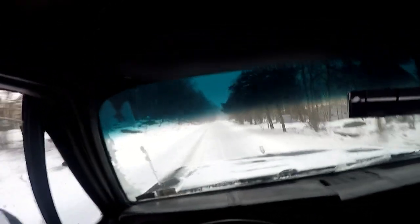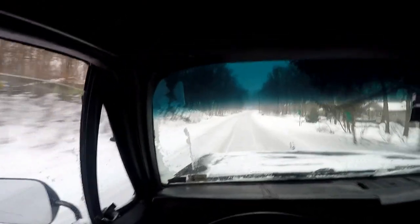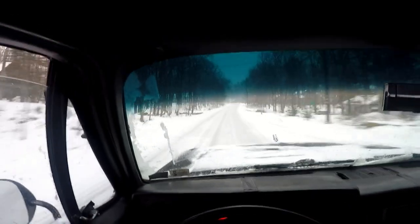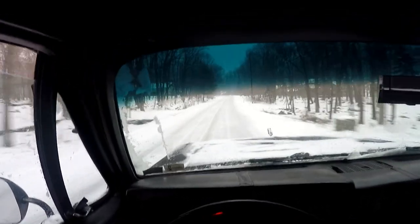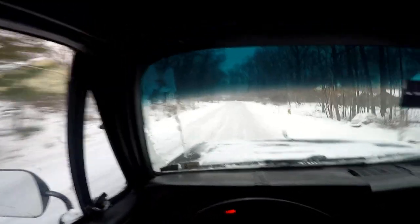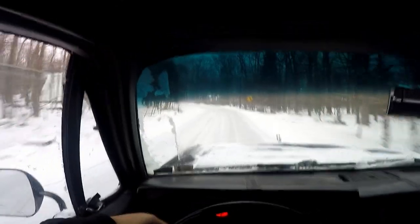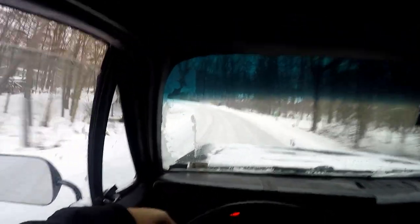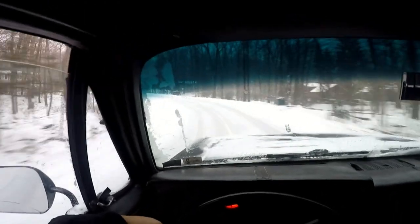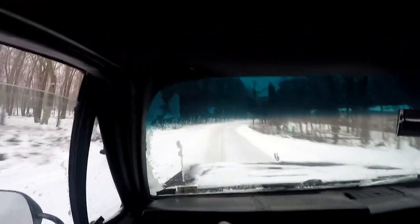So that's it. I'm not going to talk much, no music or anything, just the sound of the road, right? Or the truck in this case. So that's it. Enjoy. Whoa, let's slide around the corner.